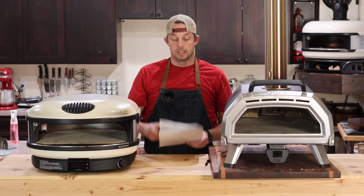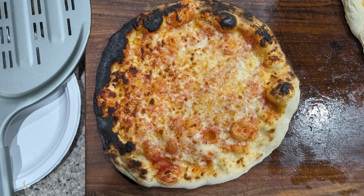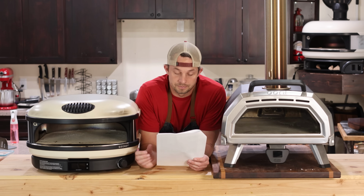With the Arc, it's a different story. You can see with the Arc on the left, there is a hot spot. It burned the crap out of it. And then along the back, it's pretty hot too. So pretty much from 3 to 6 o'clock, it's not cooked very well. So the heat distribution is very different in here.